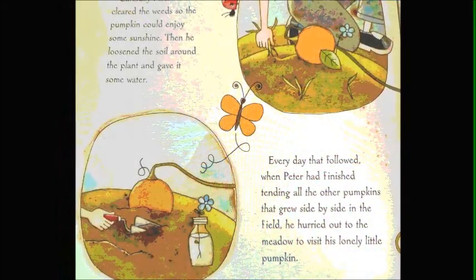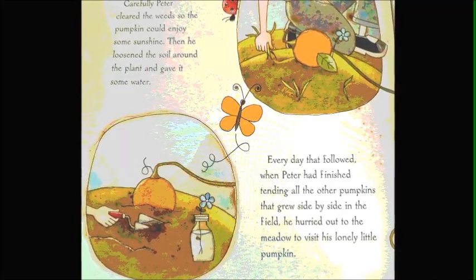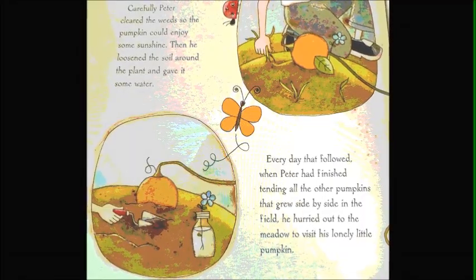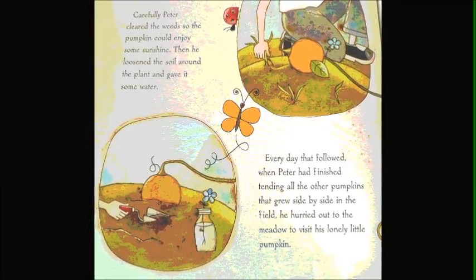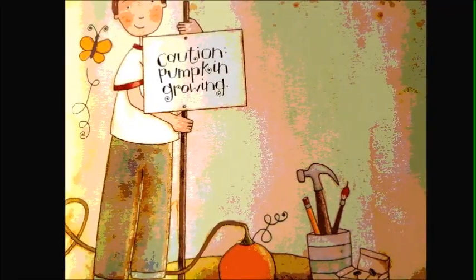Carefully, Peter cleared the weeds so the pumpkin could enjoy some sunshine. Then he loosened the soil around the plant and gave it some water. Every day that followed, when Peter had finished tending all the other pumpkins that grew side by side in the field, he hurried out to the meadow to visit his lonely little pumpkin. Caution, pumpkin growing.